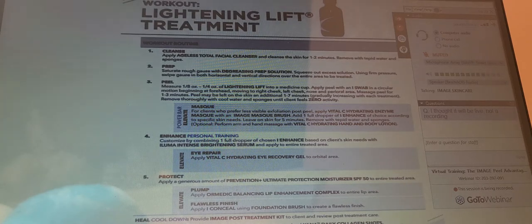So when you finish this, now we're going to go to the finishing serums. Choose the Eye Enhancer of choice. For a lightening treatment, I would choose the Kojic Enhancer. You could also do the Vitamin C Enhancer, but you want to add it to the Aluma Brightening Serum. One full drop of the enhancer. Apply to the treated area, let it absorb in. Add your Vital C Eye Recovery Gel to the orbital area.